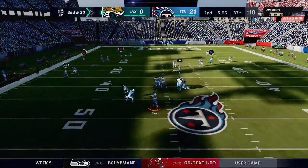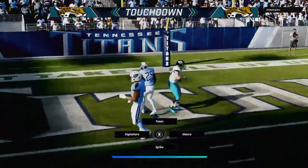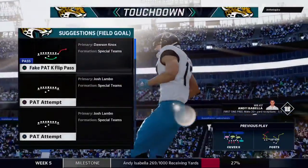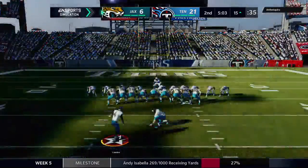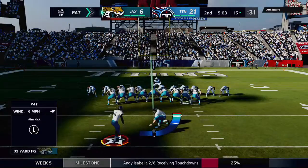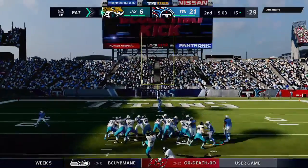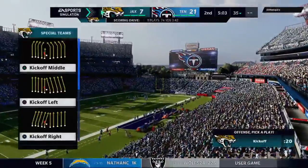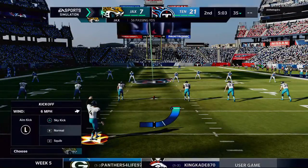From the gun, Nixon. He's going to fire one deep. And this is caught inside the 5. And he takes it in. Touchdown, Jacksonville. Andy Isabella, his 2nd touchdown on the season. And the Jaguars make some inroads here on that deficit. It's up, it's good, and that'll cut the lead to 21-7. The score, Titans 21, Jaguars 7.